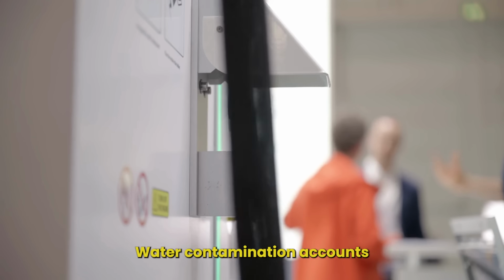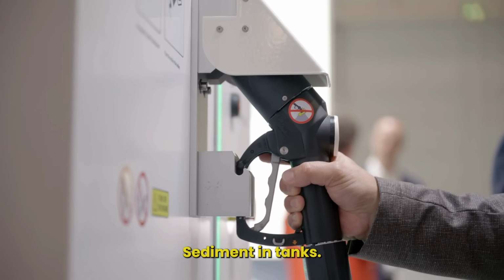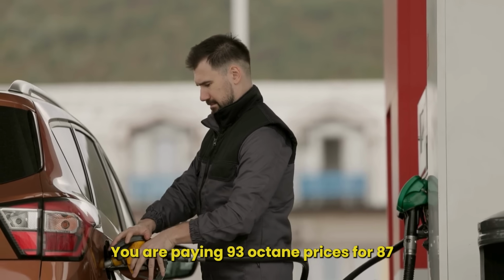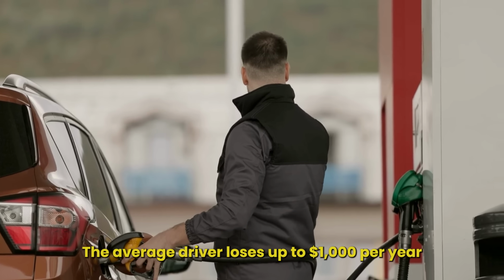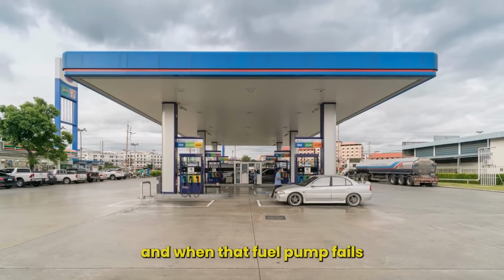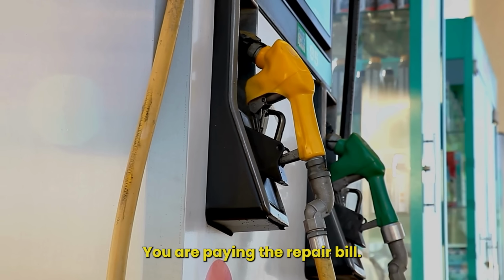Water contamination accounts for over 20% of fuel violations in some states. Sediment in tanks, octane fraud where regular gets sold as premium. You are paying 93 octane prices for 87 octane fuel. The average driver loses up to $1,000 per year from using low-quality fuel. Lost fuel economy, carbon buildup. And when that fuel pump fails because it has been pumping contaminated fuel, you are paying the repair bill.